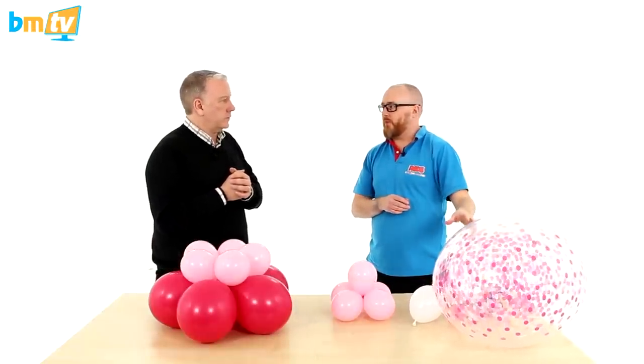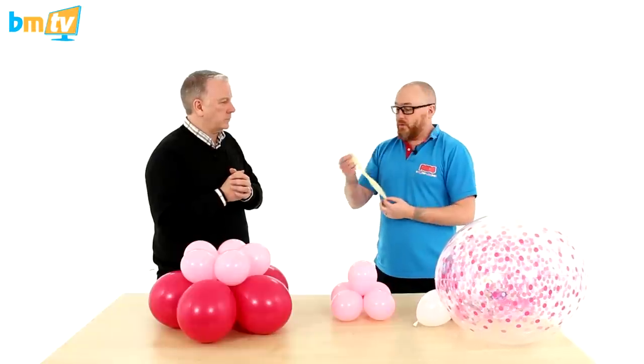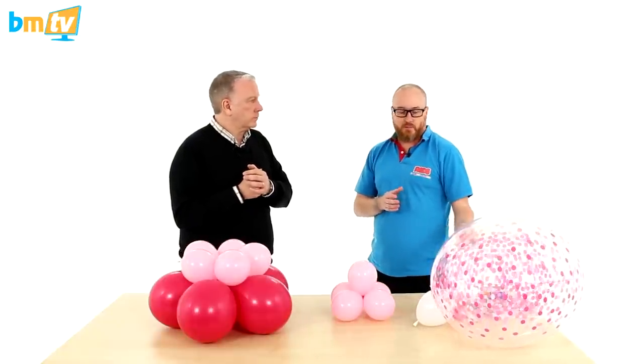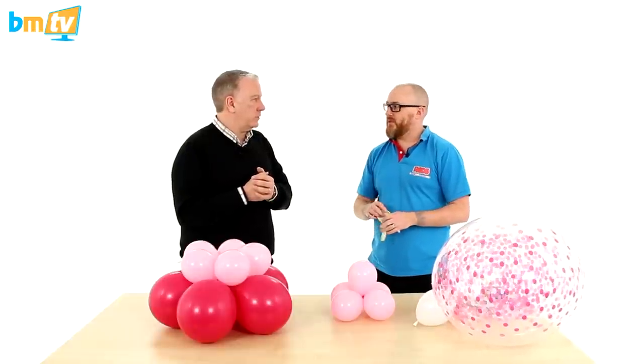So we're losing the helium factor, and then we're going to be using a 646, and we're going to confetti fill this. It adds a lot of value, an extra tenner. But we're also saving on helium, which at this moment in time, with all the helium increases, is always good. It's huge, the increase we've just had.